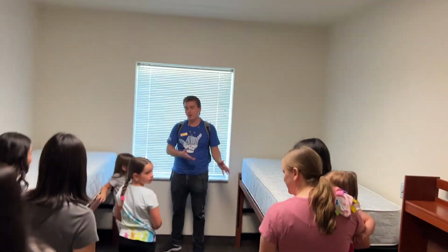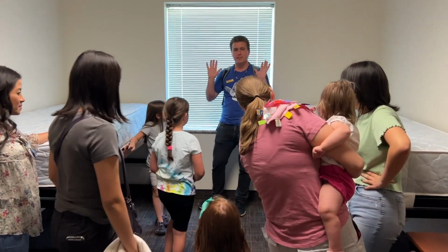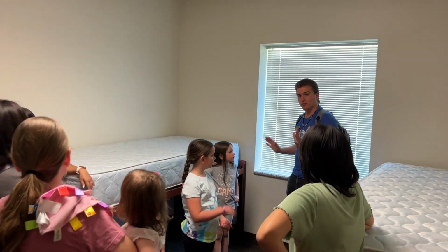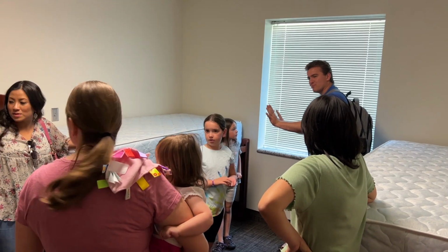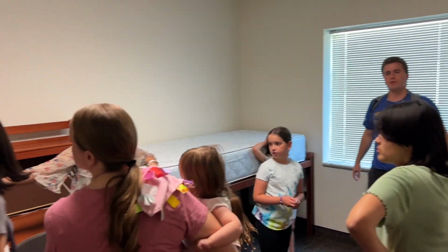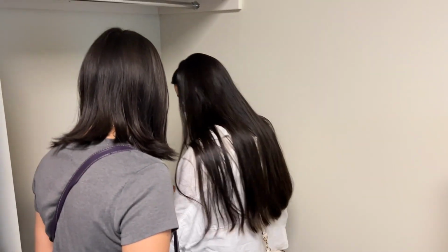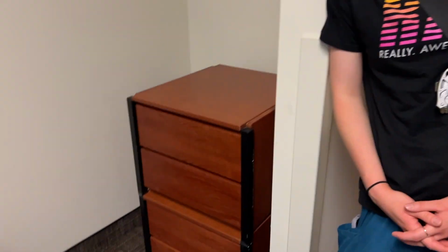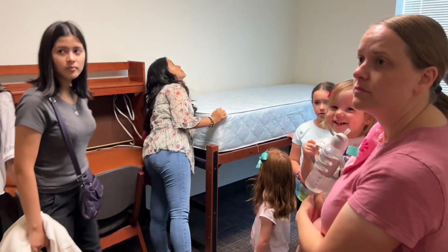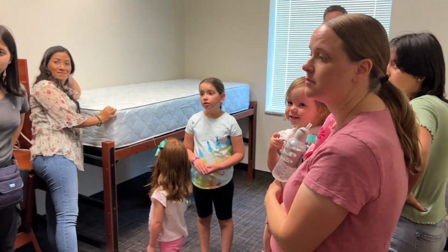The only rule we have is that at the end of the semester before you leave, you just need to make sure that all your stuff is on your side of the room, and that the desk is in the closet. This here could go under the bed. The dresser is in the closet. We ask that for our sake because we've had to move several floors' worth of furniture. That'll take it out of you, honestly.